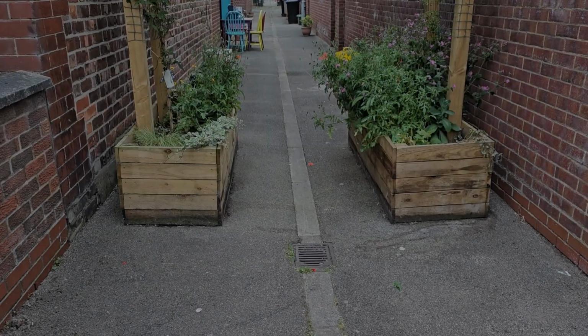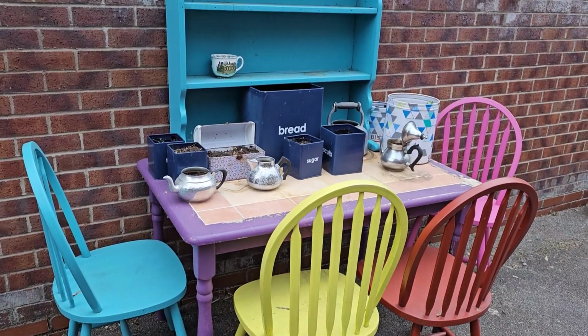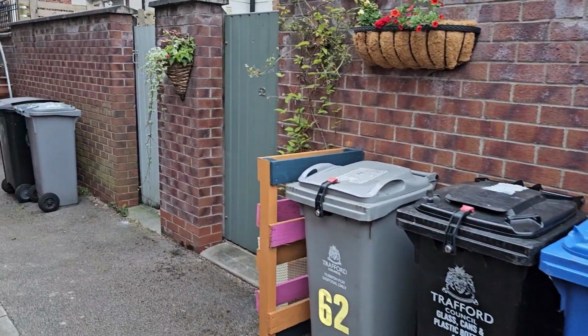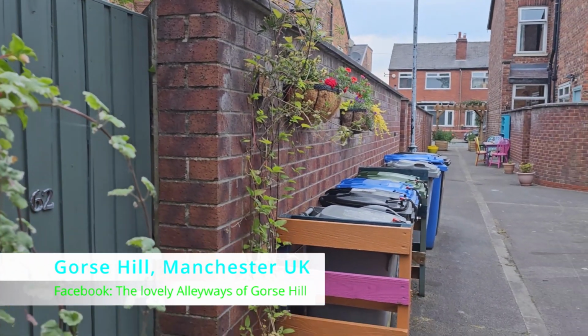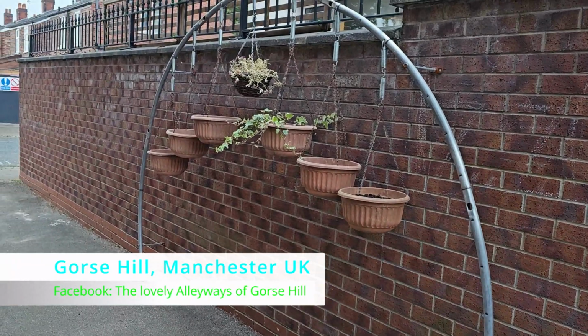For the past few months, I've been out visiting some alleyway gardens all across the northwest. I came across this one in Gorse Hill in Manchester, and it is absolutely spectacular. There's a vast network of alleyways, and what I love the most is just how creative they are.